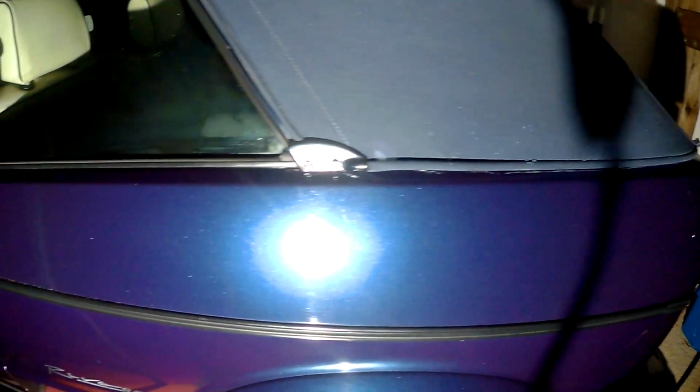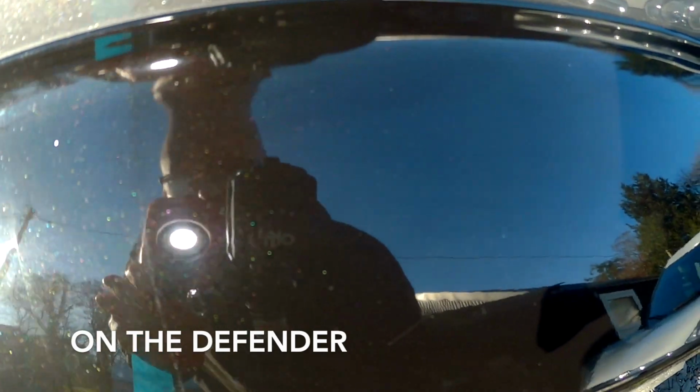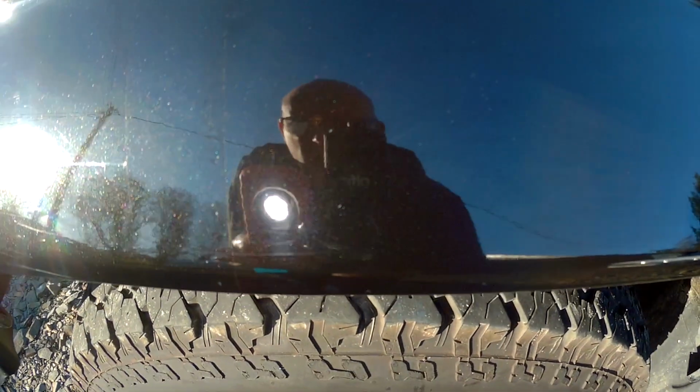But hopefully you can see that there is a very distinct line where the fillers end. It's certainly visible to the naked eye, if not to the camera.